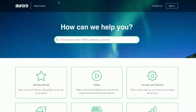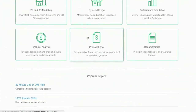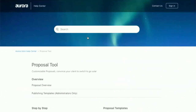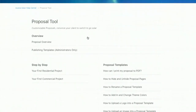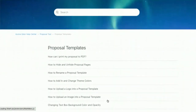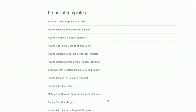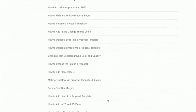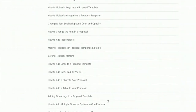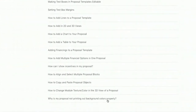And within the Help Center, if you scroll down a little bit, there is a specific section for Proposal Tool, where we've actually added a ton more content, a lot more videos recently, an overview section, publishing templates, which is for admins only in the account, and then all of these 22 various articles that show you how to do certain things within the proposal template or the final proposal itself. So we'd highly recommend checking those articles out, and those should answer most of the questions you have.